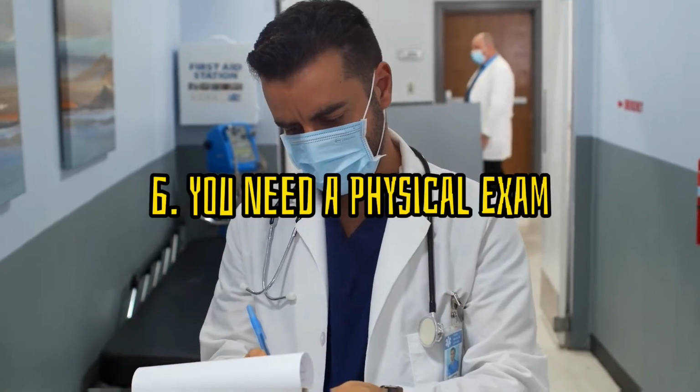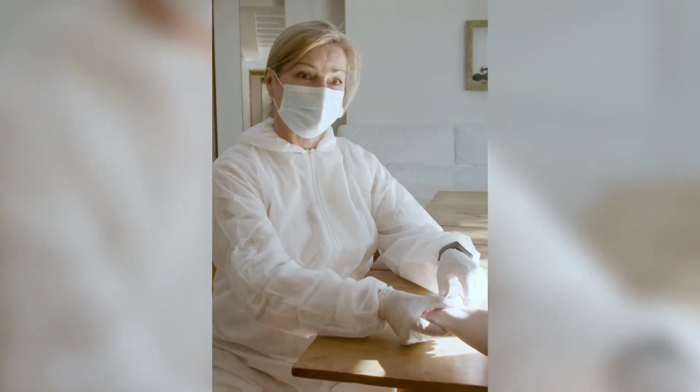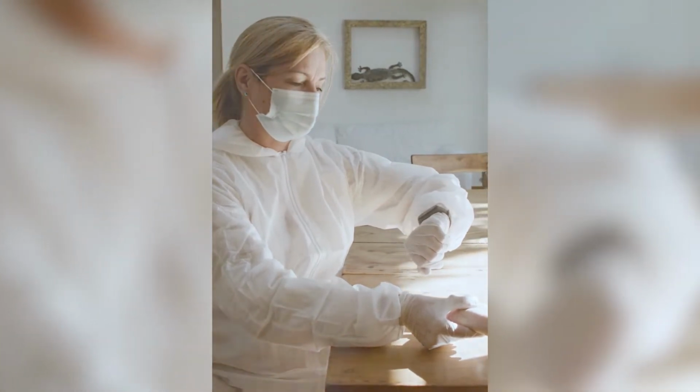Number 6, you're going to need a physical exam. This physical exam is going to be stating that you're healthy enough to travel to the country. Of course, you're going to have your medical insurance or whatever have you, but I think they don't want to be too responsible for you, so you got to make sure that you take your health and all the necessary precautions before you're going.